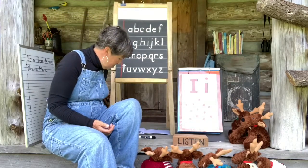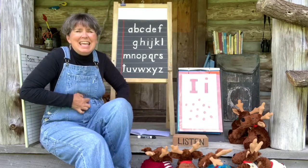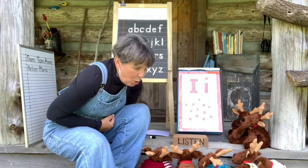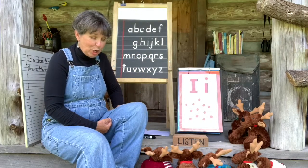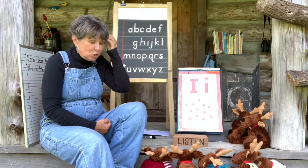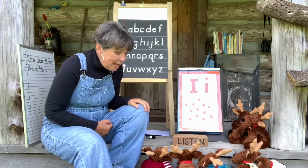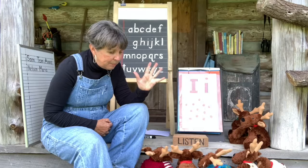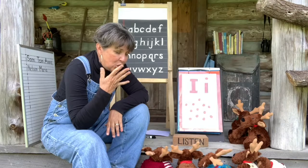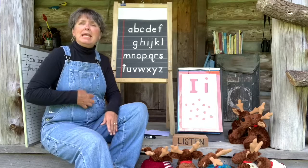So, can any of you think of something that begins with I? Yes. Ooh, that's a big word. Imagination. That's when you can see pictures in your head or get ideas in your head that maybe nobody has thought about before. That's quite a long word. It has five syllables in it. Syllables are parts of words. So we have imagination. That's an enormous word. I like it. How about another I word?